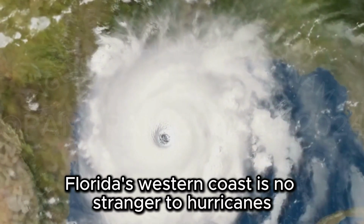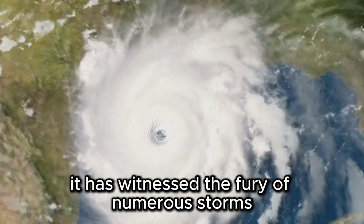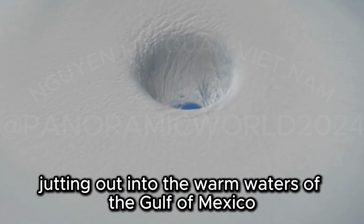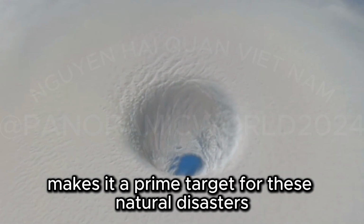Florida's western coast is no stranger to hurricanes. Over the years, it has witnessed the fury of numerous storms, each leaving its mark on the landscape and the lives of its residents. The state's unique position, jutting out into the warm waters of the Gulf of Mexico, makes it a prime target for these natural disasters.